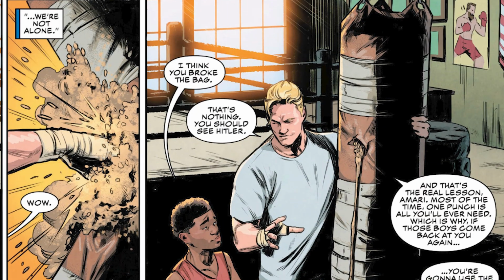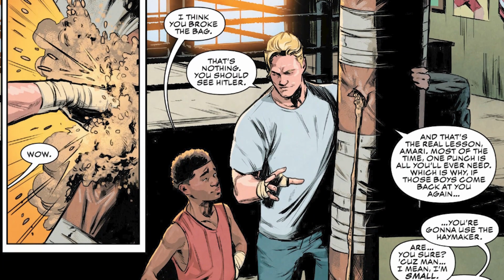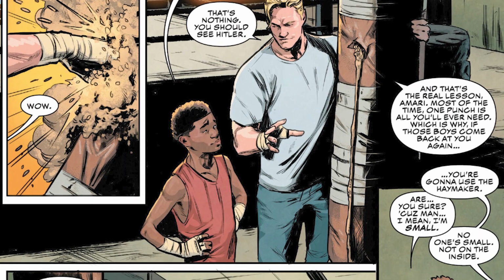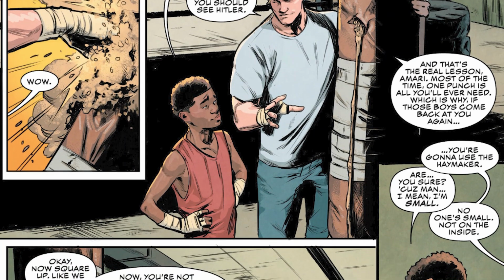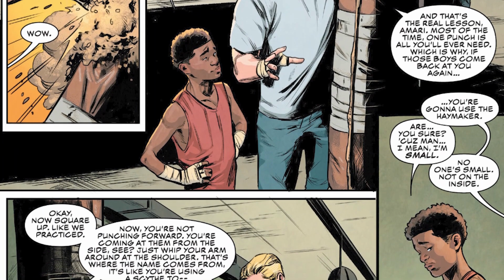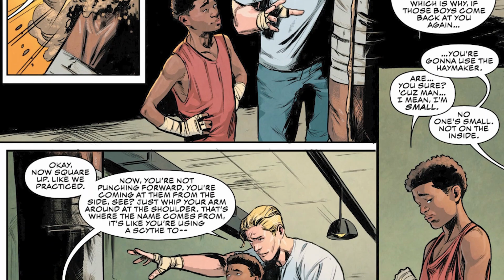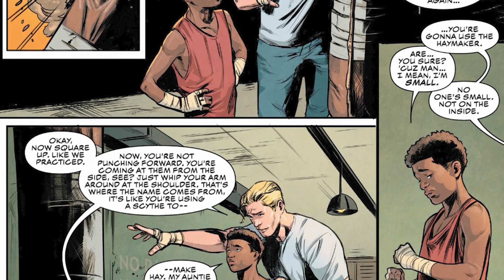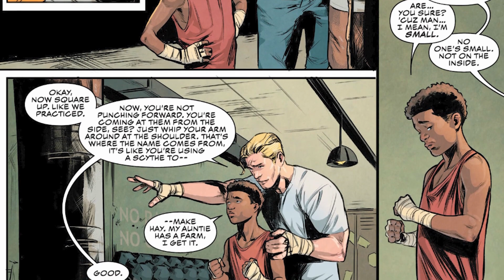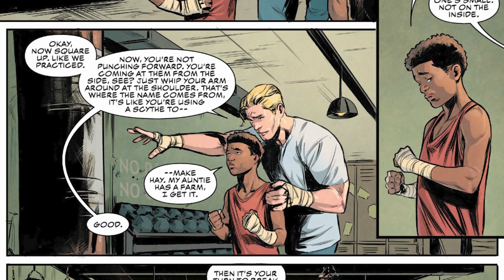And so that is the moment where we actually do pick up with Steve Rogers at the gym. Now, Steve Rogers being at the gym is him right now training a kid from his apartment building. The reason why Steve Rogers is training this kid is because this kid has been getting bullied at school. And so right now Steve Rogers is just making sure that this kid is actually able to defend himself against the bullies at his school.